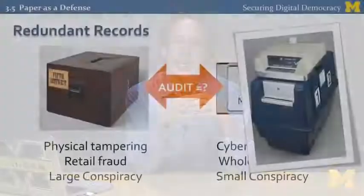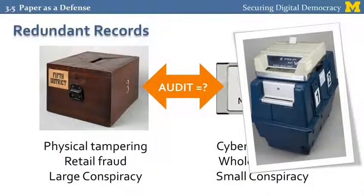So by combining these low-tech and high-tech records, we can have something that's far more secure than either paper ballots or electronic records on their own. We can have, in a way, the best of both worlds from a security standpoint. One manifestation of this today is precinct count optical scan, where you have an electronic record made right at the ballot box.